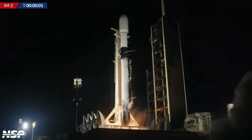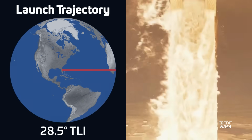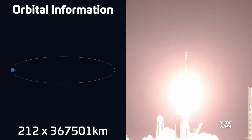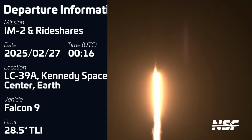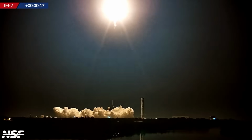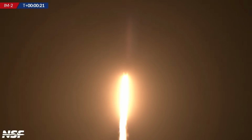A Falcon 9 rocket took off on February 27th at 16 minutes past midnight UTC from Launch Complex 39A in Florida. It was carrying the second Intuitive Machines lunar lander and 3 other rideshares into translunar injection. Intuitive Machines' second Nova C lander, nicknamed Athena, is the 4th in a series of missions under NASA's Commercial Lunar Payload Services contract, also known as CLPS, and is headed for the southern polar regions of the moon.